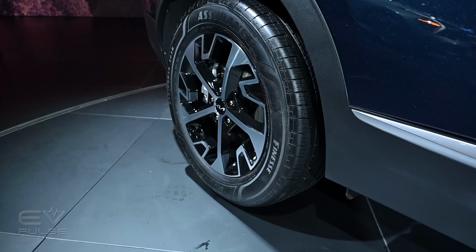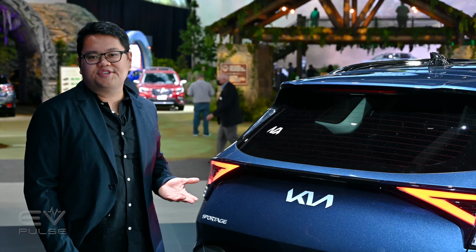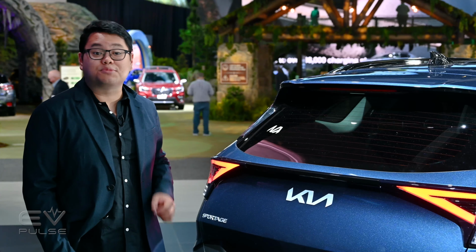The 2023 Sportage Hybrid goes on sale early next year. It'll be the 7th vehicle in Kia's electrified lineup alongside the Niro family, the Sorento Hybrid, Sorento Plug-in Hybrid, and the all-electric EV6.